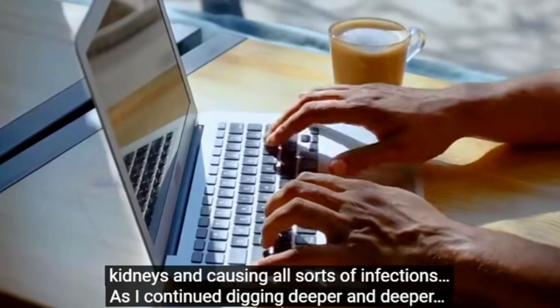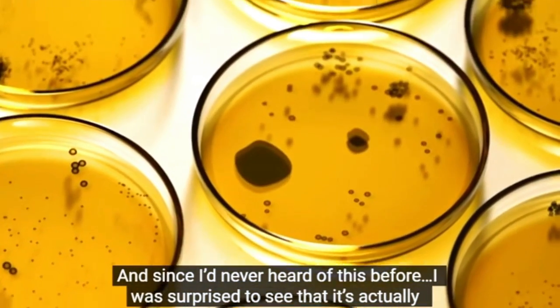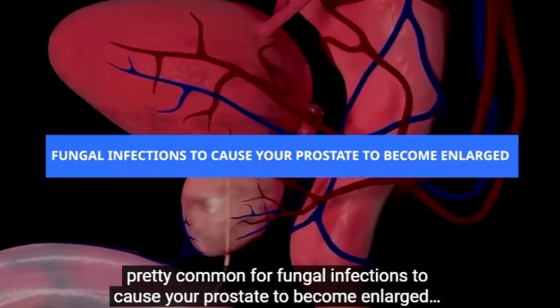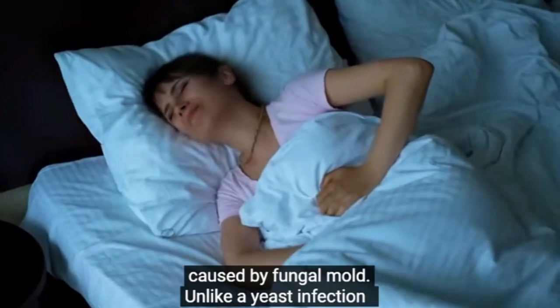As I continued digging deeper and deeper, I found article after article linking fungi and prostate issues. And since I'd never heard of this before, I was surprised to see that it's actually pretty common for fungal infections to cause your prostate to become enlarged. And in women, these manifest as yeast infections or urinary tract infections, which are also caused by fungal mold.